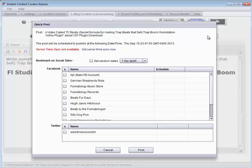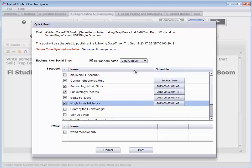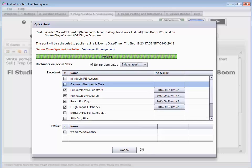When I'm ready, I can click this post button, and then this opens this window, which tells me when the post is scheduled. I can then select my fan pages like this, and automatically schedule them like 2 days apart, go ahead and just post it like this.